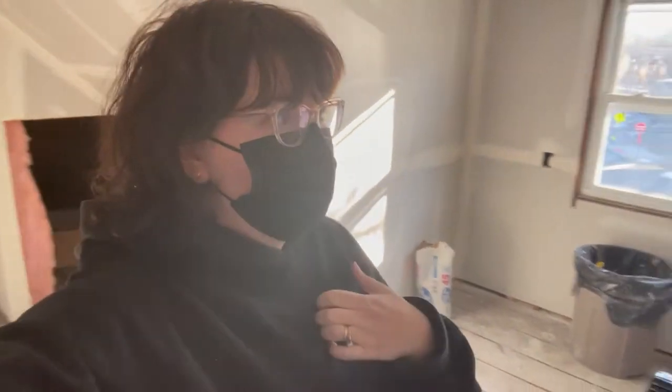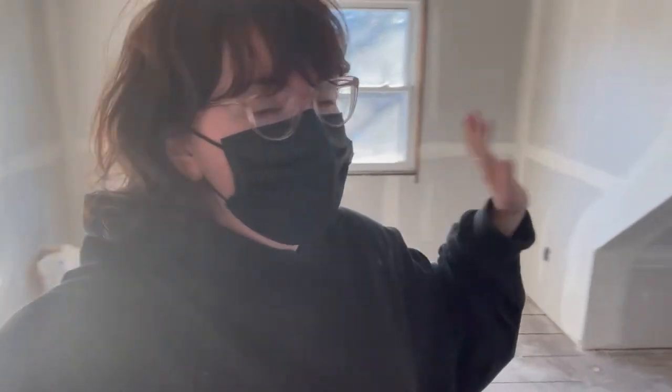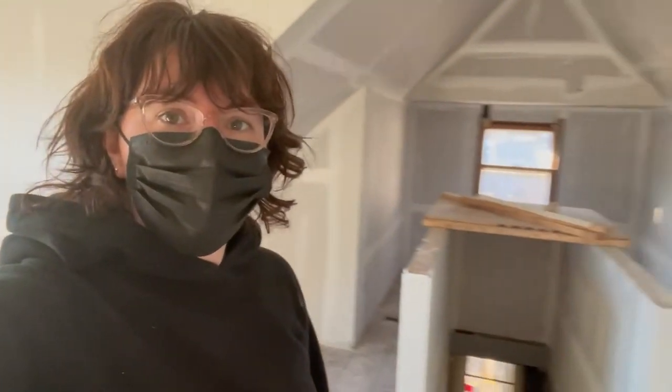So as you can see, they've put up the sheetrock and they're spackling all the corners. So that's why it looks like this right now. But we'll be back with another update as soon as I have it.